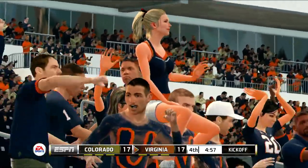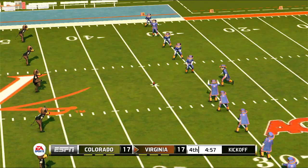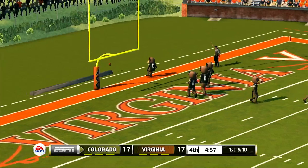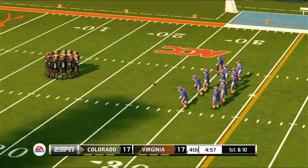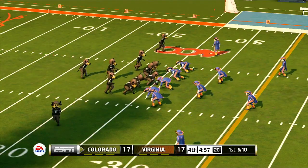Brad, I thought that was a textbook drive. I thought they did a really good job of showing balance, mixing the play calling with the run and the pass. Just an overall well-executed touchdown drive. And it sails out of the end zone for a touchback. So here we are early in the fourth quarter in a tie ball game and a big, big possession coming up here.